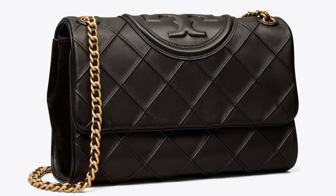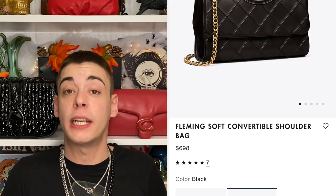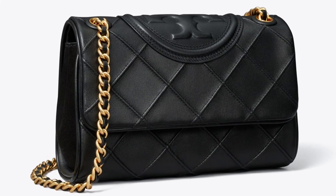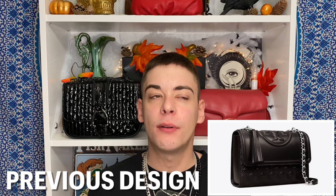Next up goes to the Fleming Soft Convertible Shoulder Bag for $698 American. And the Small Fleming Soft Convertible Shoulder Bag for $598 American. I'm going to admit, I don't like this new addition to the Fleming. The other one previously before that was different looking. I really don't like the way it's quilted on this one.